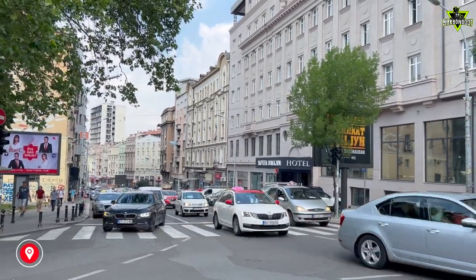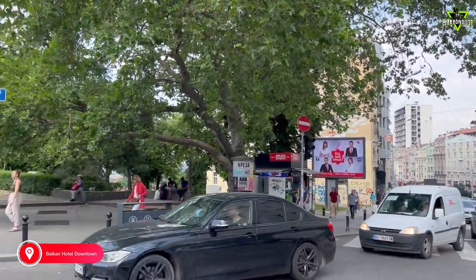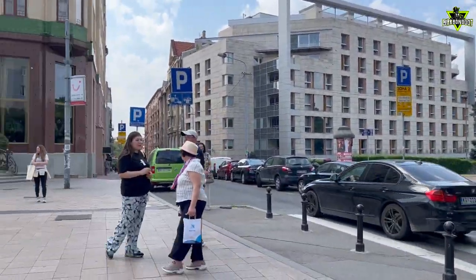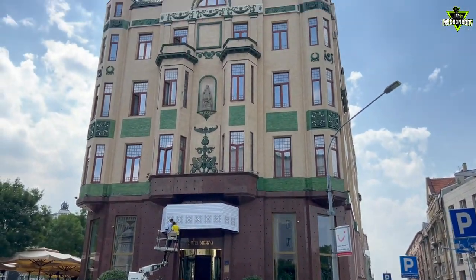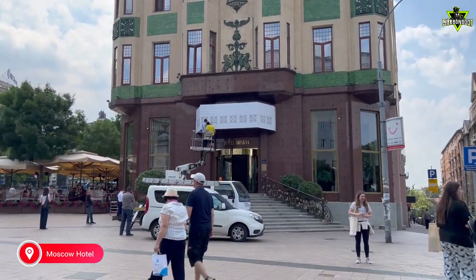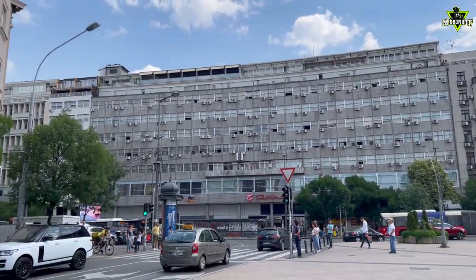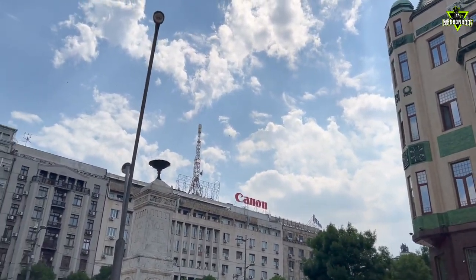We are in downtown. That's Hotel Balkan that you can see on the right. We're gonna show you the beautiful Moscow City. Oh, sorry, Belgrade City. I got confused because we are next to Hotel Moskva, or Hotel Moscow. It's a beautiful day out here. The weather is awesome, sunny.